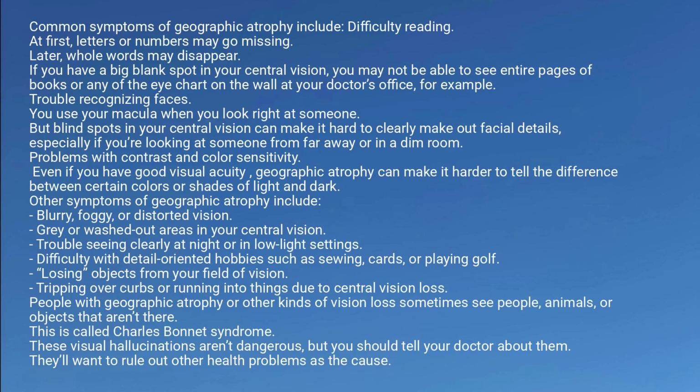Common symptoms of geographic atrophy include difficulty reading. At first, letters or numbers may go missing. Later, whole words may disappear. If you have a big blank spot in your central vision, you may not be able to see entire pages of books or any of the eye chart on the wall at your doctor's office, for example.